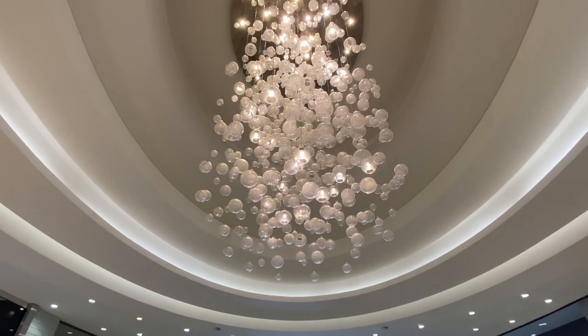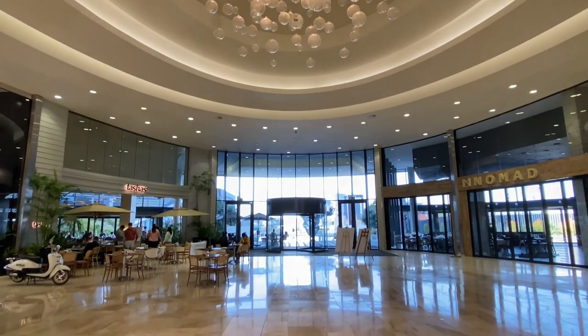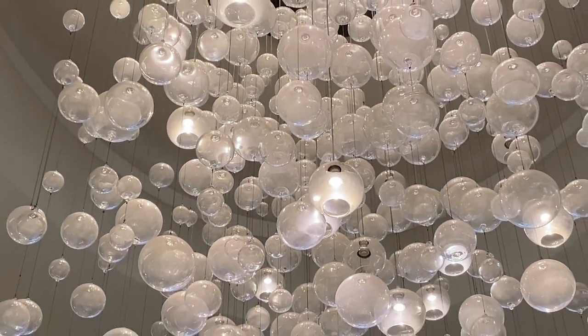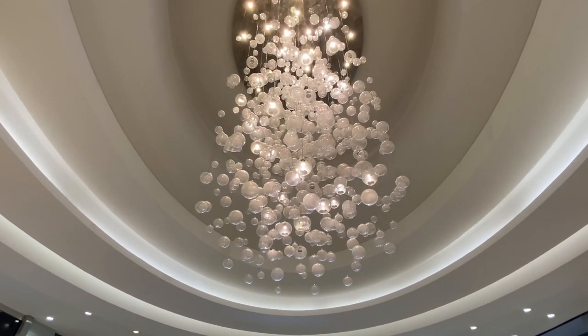Another good cafe option is located at the Crystal Court. The Crystal Court is not hard to spot due to a large, striking glass chandelier. The decor and architecture of this area pays tribute to Africa's mineral wealth, and more specifically, the unique diamonds and crystals found in southern Africa.